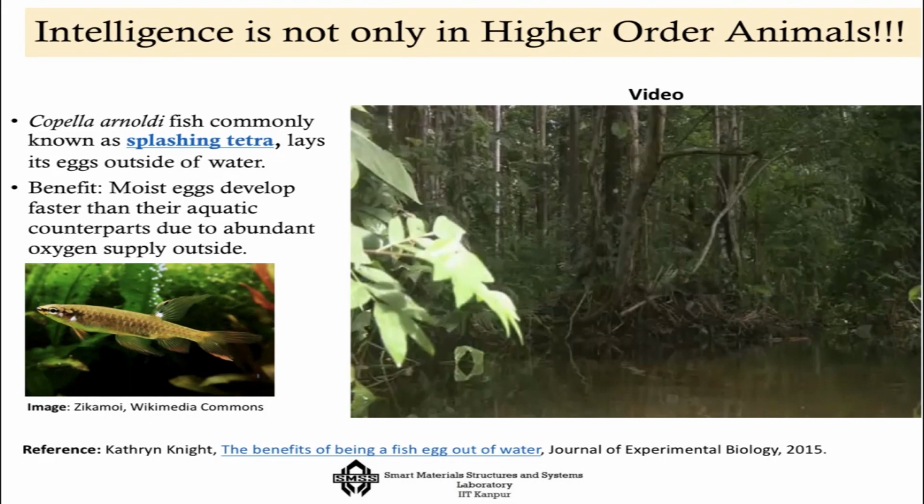So this is Copella arnoldi, commonly known as splashing tetra, which lays its eggs outside of water. The advantages of doing it are many. The eggs can develop faster outside water, where they get more oxygen supply, because in such rainforests the biological oxygen demand can be quite low because of algae covers, etc. It also helps to avoid predators. Now we know the advantage, let's see how it is actually executing it.